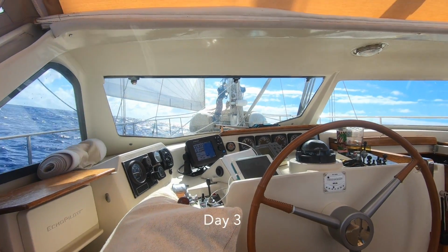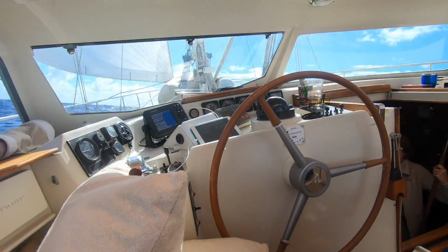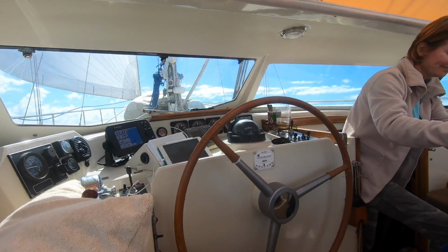We're trying to get to Minerva Reef. It looks like everything's going well. We're doing about 6 to 7 knots. We got 20 degrees apparent.